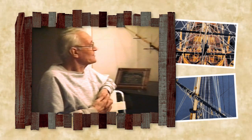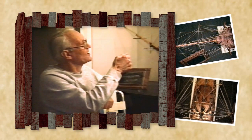And you can see the tarred rope is used mostly for standing rigging, that is rigging which holds other parts together or prevents them from falling. It's not adjusted day in and day out all the time. It's permanently fixed until it's damaged.